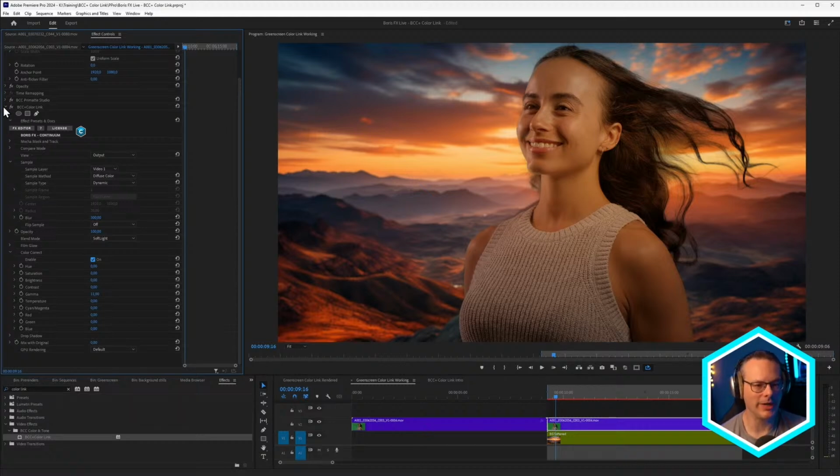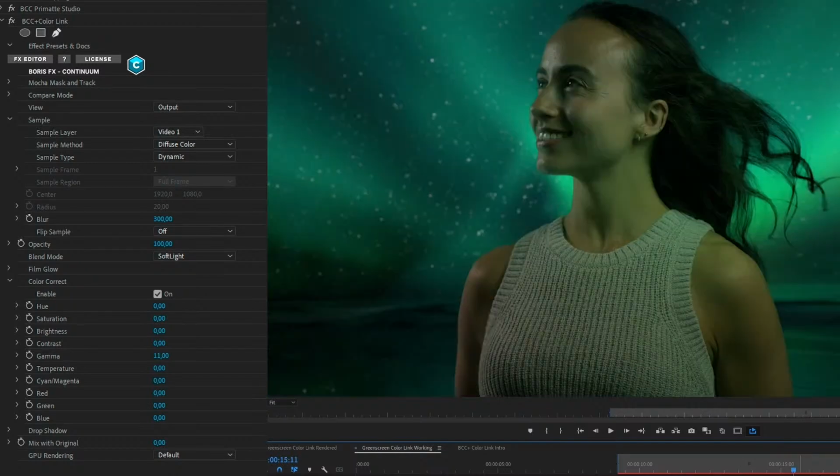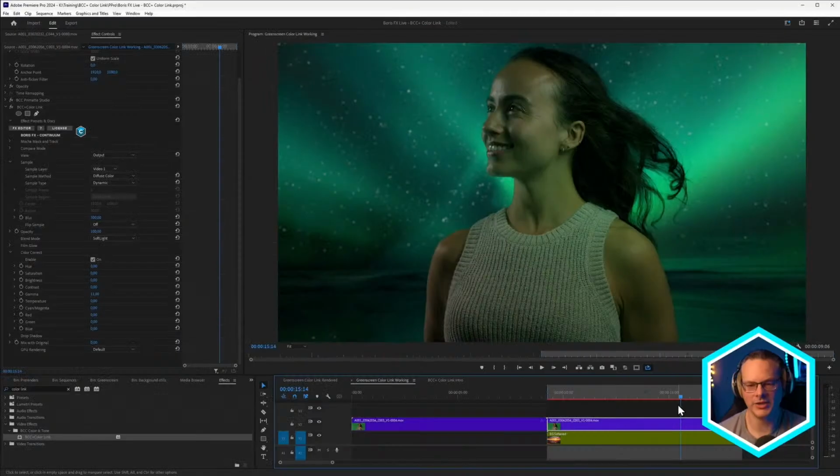And because we've got this all linked together using Color Link, if I come to another background, I don't have to do any other real work. Most of that hard work has already been done for me. As you can see, I'm not changing any of the parameters over here. I've kept those as they are. All it's doing is sampling the layer in a different way.